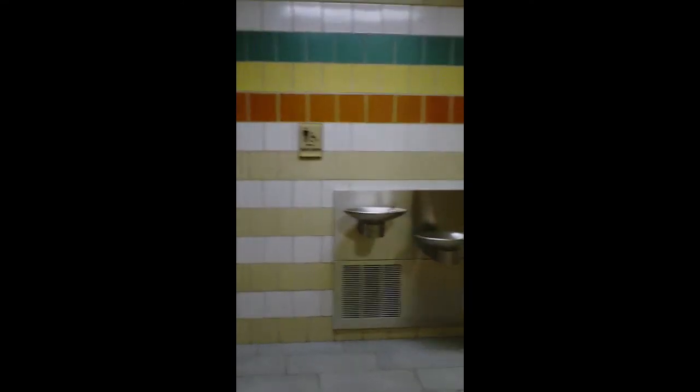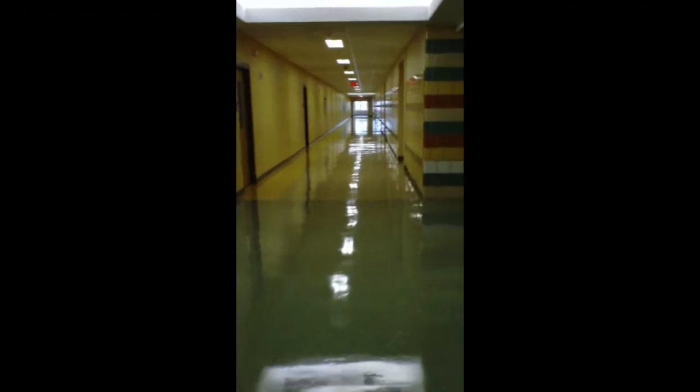This floor consists of only science. As we move through the hallway, you can see the only set of bathrooms on the third floor, with the ladies' room on the right, gentlemen on the left. And as we pan back down the hallway, we have 2 science classrooms on the left-hand side of the hallway, and the remaining science classrooms and the labs on the right-hand side of the hallway.